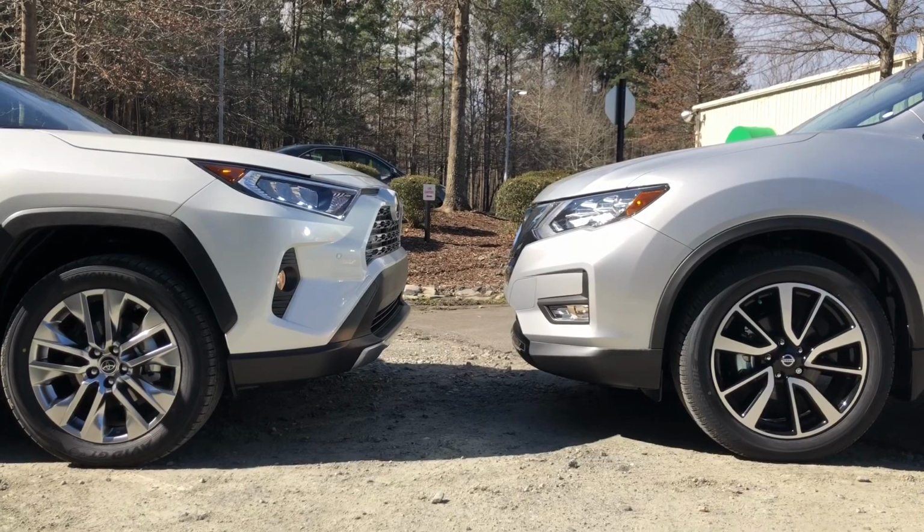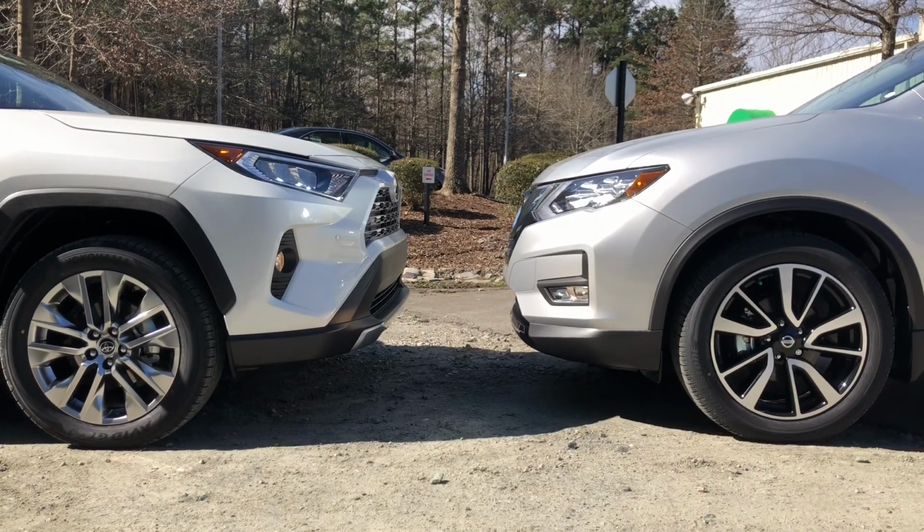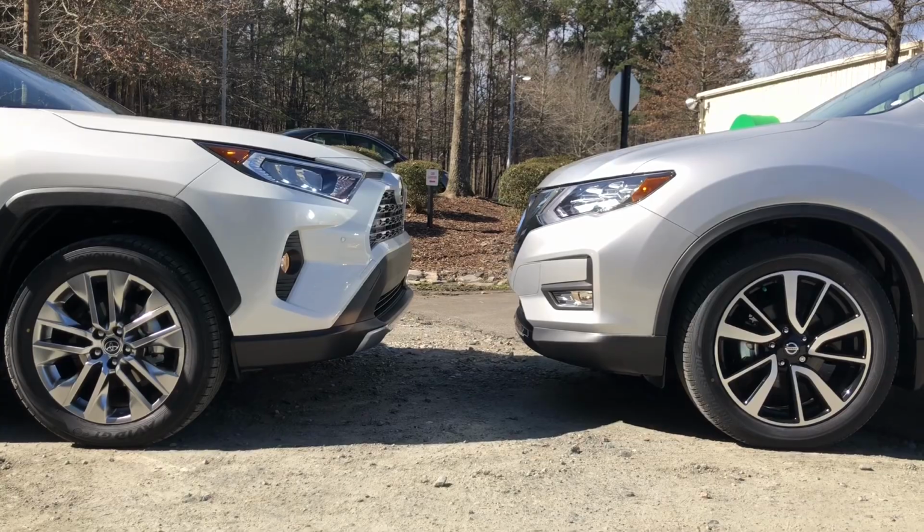And then let's compare both of the wheels. Which one do you like better? RAV4 on the left, Rogue on the right.